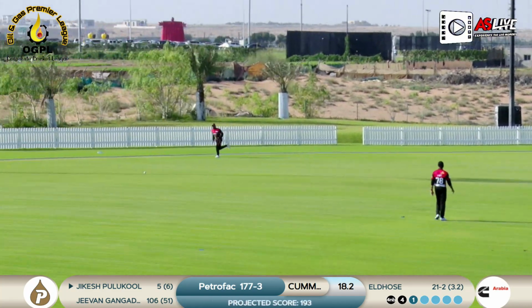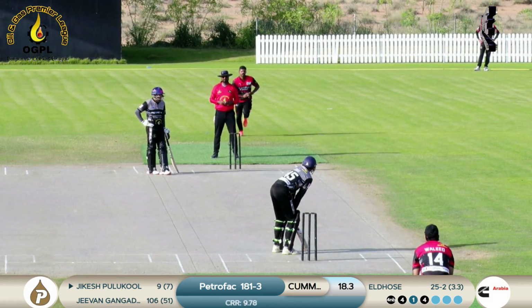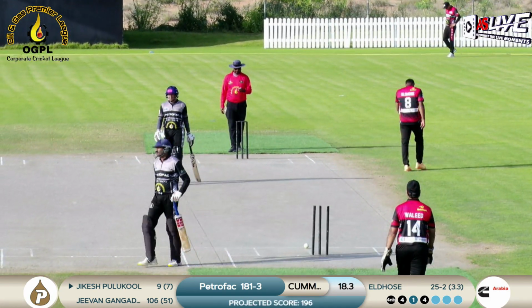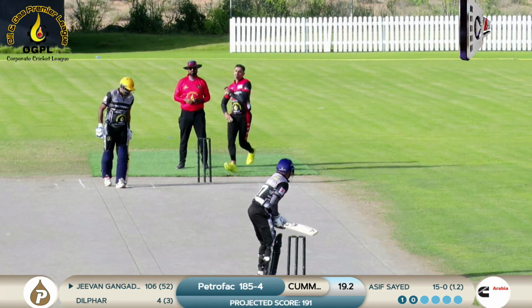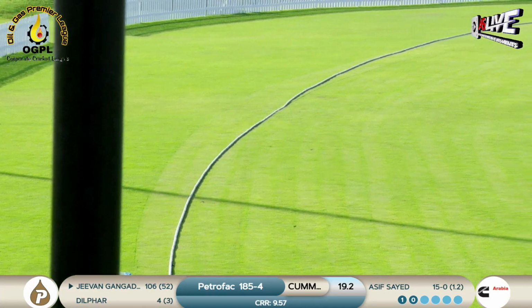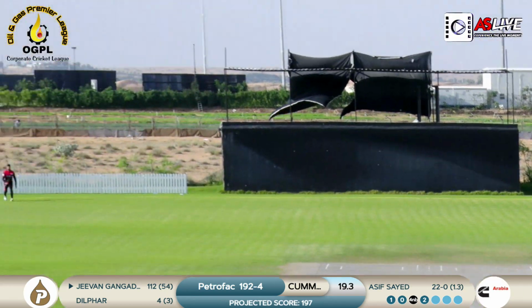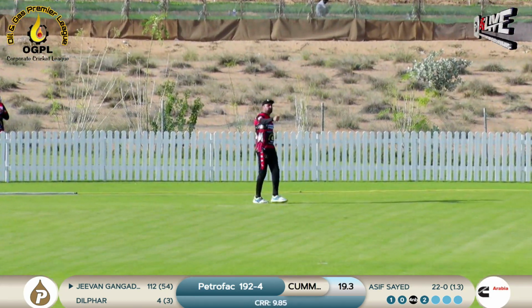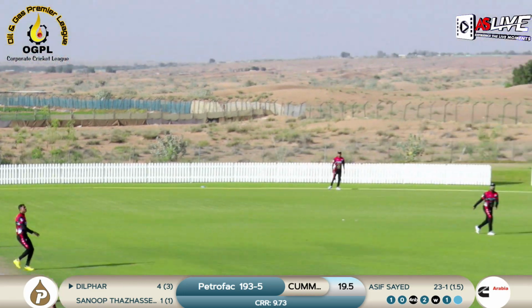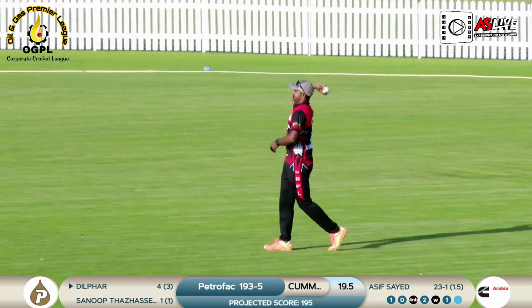And GK is square leg boundary. So both these clean ball. That's the answer you give when you get hit. Coming down the track and a flick shot towards the fine leg boundary. Once again, stand and deliver, but straight to the fielder at long on, who takes that catch to dismiss. Ball in the air, Eldos would take that catch.